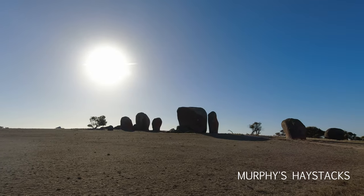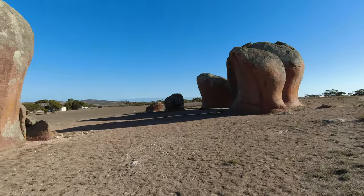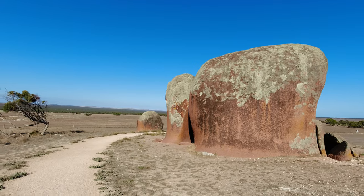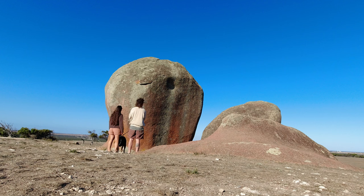The rock formations obtained their name because a traveller in a coach saw the formation in the distance and asked how a farmer could produce so much hay. As the rock formation was on a property owned by a man called Murphy, the rocks became known as Murphy's Haystacks.